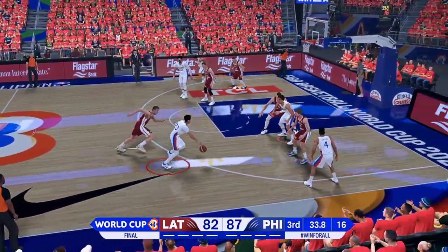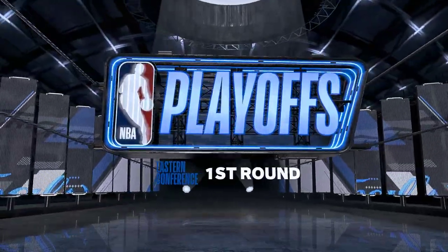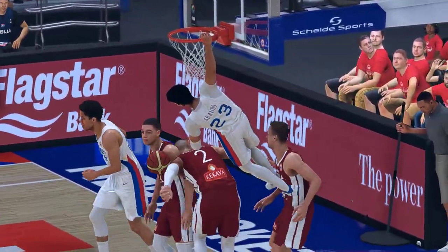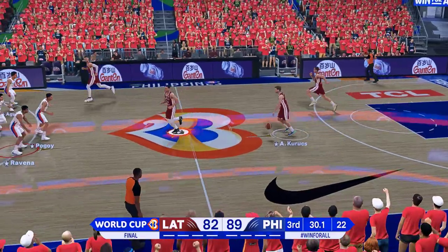36 seconds left to play in the third. He takes... Oh, my goodness, the slam! And, guys, that's not as easy as he made it look. You've got to have some skills to pull that off. Well, he's got plenty of those, that's for sure.